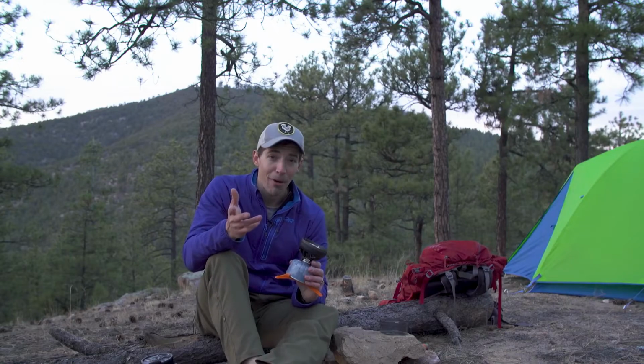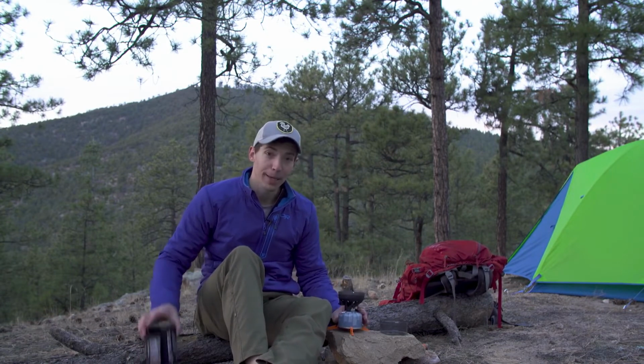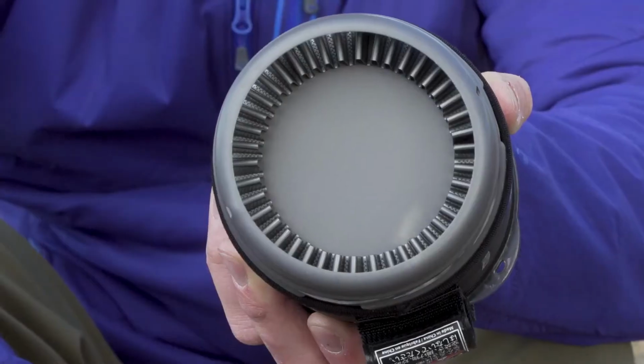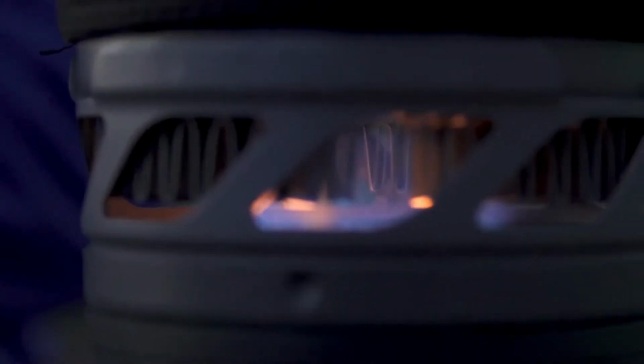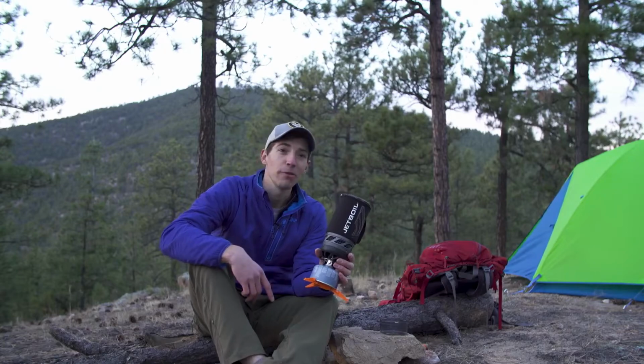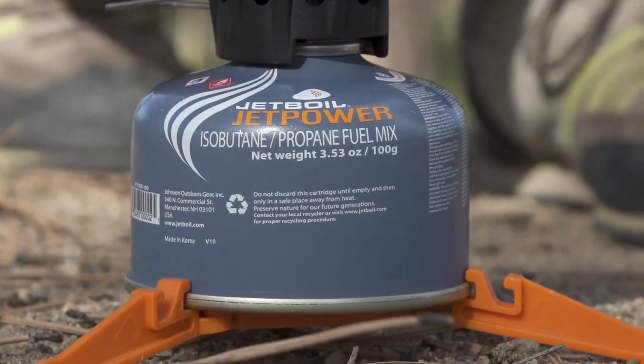Now, that's a lot of power, but what's important is what Jetboil does with all that energy. Flux Ring technology, which you can see right here, means every BTU goes into heating your meal and not the air around it. So due to that amazing fuel efficiency, the new Flash will let you boil 10 liters of water with just one of these 100-gram Jet Power cans.